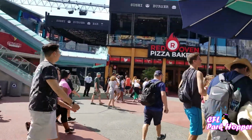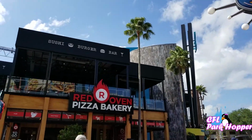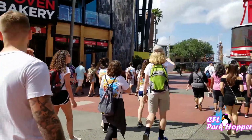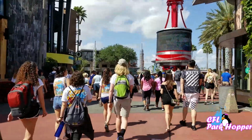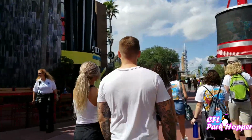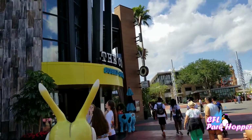Above the Red Brick Oven Pizza Bakery is the Cowfish Sushi and Burger Bar. This restaurant is really fun. I enjoy eating here. I've eaten here a few times. It's one of my favorite places, again, on the City Walk because it's seafood. So you can get sushi. And if you are with someone who doesn't enjoy sushi, they have an entire burger menu. So for those people who like burgers and for those who like sushi, there's something for everyone on this menu at the Cowfish Sushi and Burger Bar.